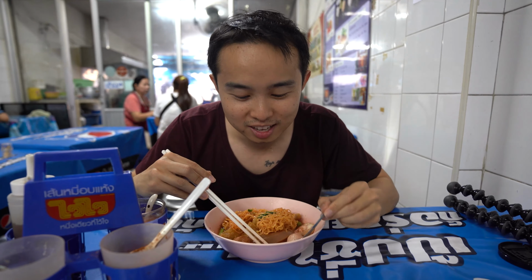Oh, it's a bit sweet and savory, but it has a very porky flavor. So I think it's cooked with pork broth. Let's try the noodles. So I was expecting it to be a bit more snappy, but it's still good, but it's denser. The pink soup, to be honest, initially it threw me off a little, but it's super delicious, so good.